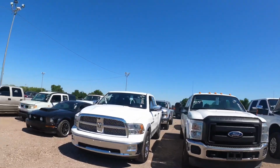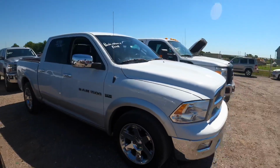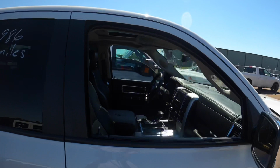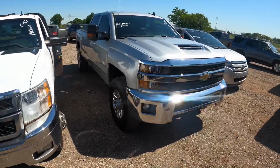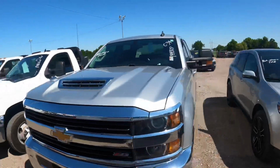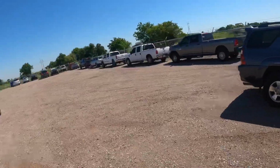Super Duty. Gosh, man, this is a nice truck. 2012, 93,000 miles. That's a nice truck. Beautiful truck right there. Nice truck. That's nice. Even nicer truck right here. What we got? 2500 HD Duramax. Oh yeah, even nicer truck. Get a picture of that one before I go.